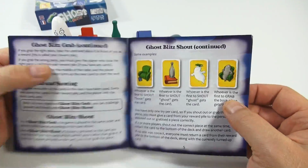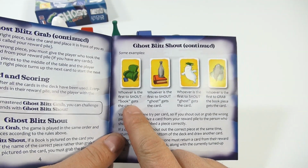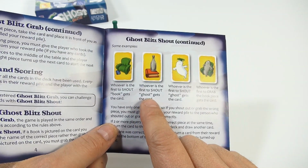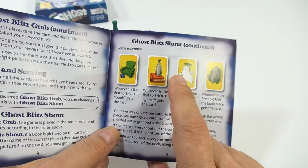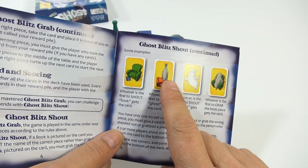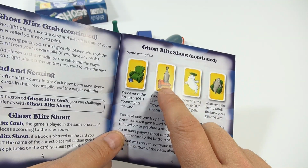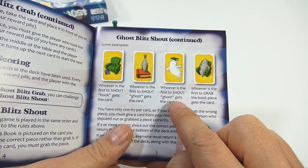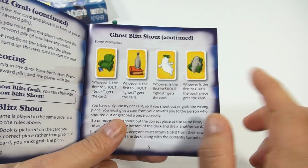So, examples. Whoever is the first to shout out book gets the card because there is a blue book. Whoever's the first to shout ghost gets the card. Why ghost? Oh, because the gray is the mouse, so you can't use that. The book is blue and red, so the last thing left is the ghost. Whoever's the first to shout ghost gets the card because there is a white ghost.